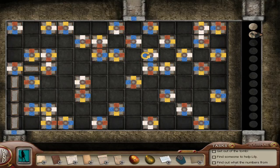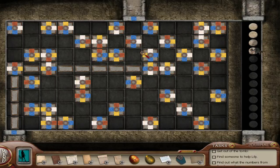My brain. You know what? Let's try it. Okay, so now I can't officially go this way because I don't think I can have these cross. And yeah, there's no way of getting over here.